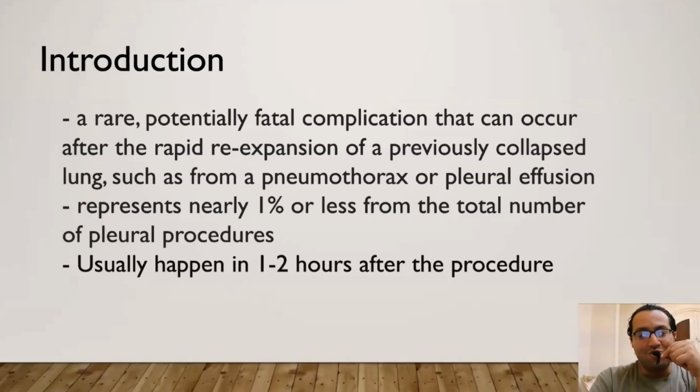First of all, re-expansion pulmonary edema is a rare and potentially fatal complication that can occur after the rapid re-expansion of a previously collapsed lung, such as from a pneumothorax or pleural effusion. We are all aware of pneumothorax and pleural effusion, because sometimes they might cause a total collapse of a lung, or even a collapse of a lobe of the lung.